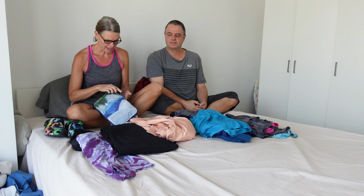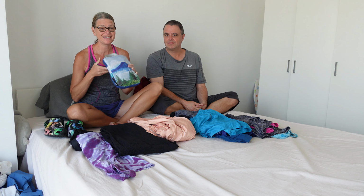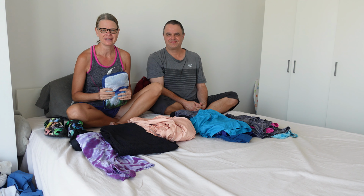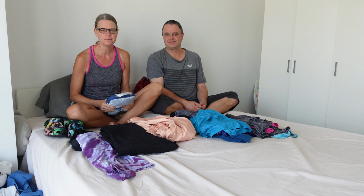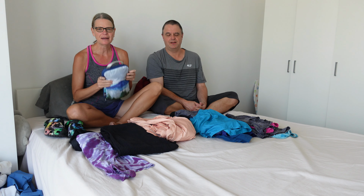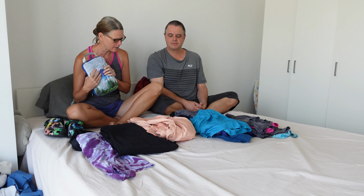I love them. And then I do have one packing cube. It's funny because we had bought a bunch of packing cubes, and everyone says use packing cubes. For me and Noel, we actually prefer to just lay everything flat in our backpacks. But I do like the packing cube for my underwear and my bras.